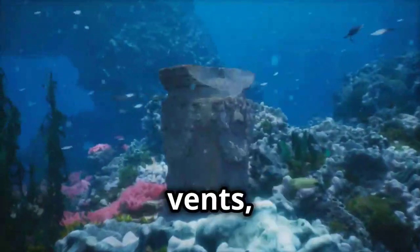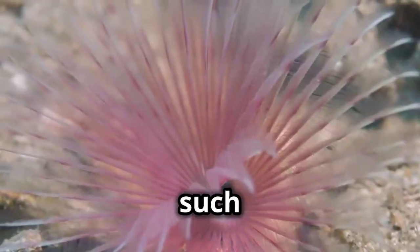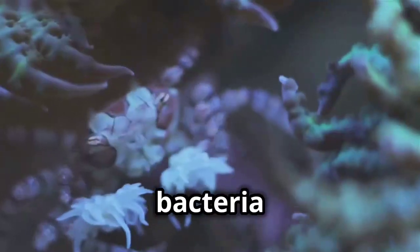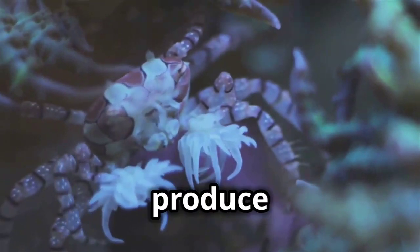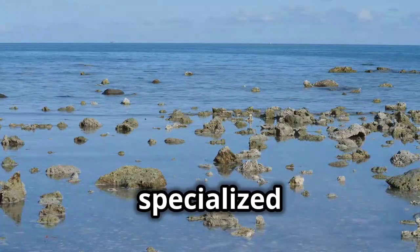Similar to hydrothermal vents, cold seeps support life through chemosynthesis. Organisms such as cold seep clams and mussels harbor symbiotic bacteria that utilize the seep fluids to produce energy. These organisms are often found in dense, specialized communities.